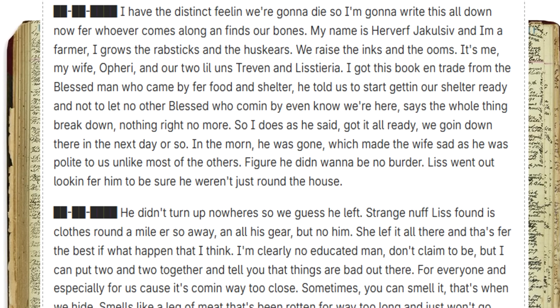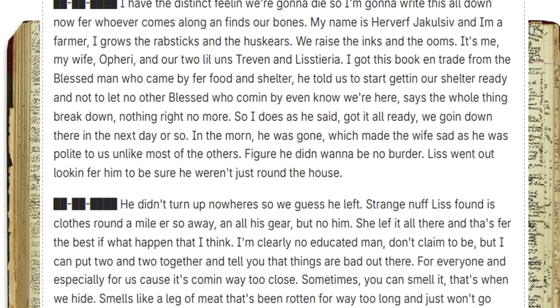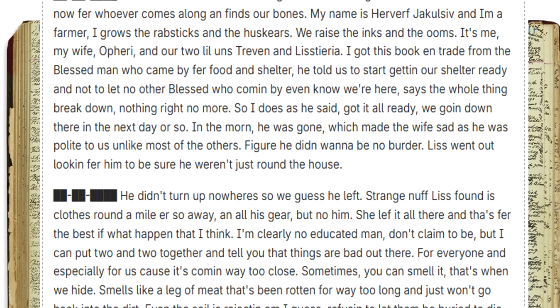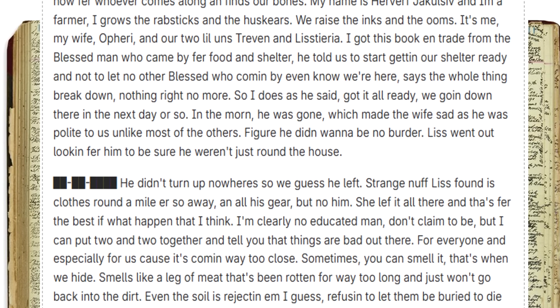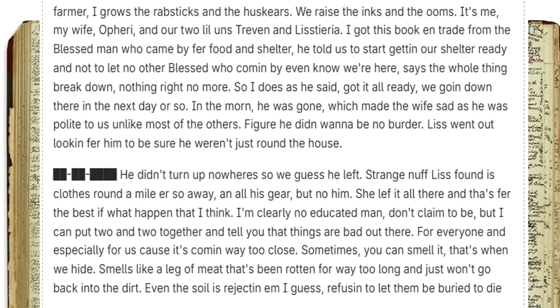I got this book in trade from the Blessed Man, who came by for food and shelter. He told us to start getting our shelter ready, and not to let no other blessed come by, even though we're here, says the whole thing's breaking down, nothing right no more. So I did as he said, got it all ready. We're going down there in the next day or so.